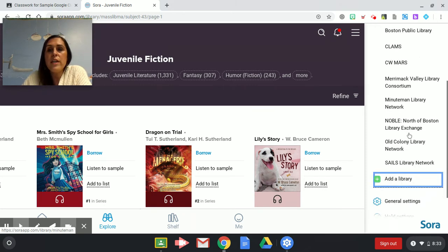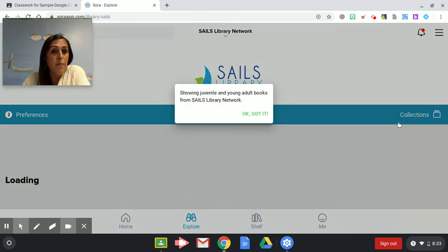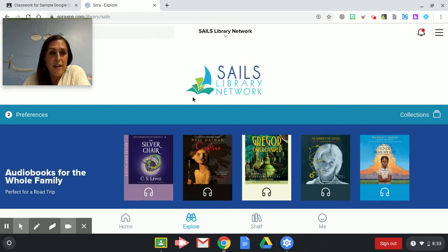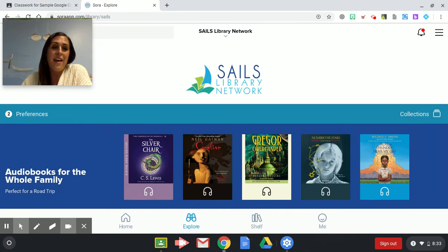So if you wanted to check what our school has, the green dot would be here. If you wanted to see what Sales has, which would be like the Lakeville Public Library, it'll show you right here, showing juvenile young adult books from the Sales Library Network. So they are different and they do have different things. So this way, this will expand the number of books that you have to choose from.